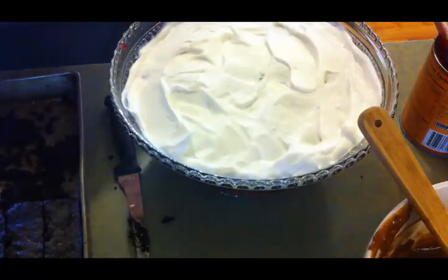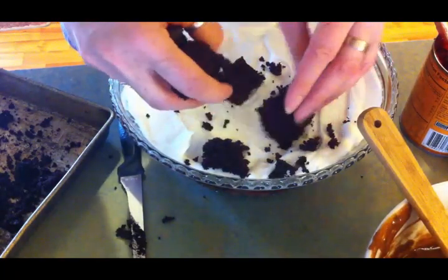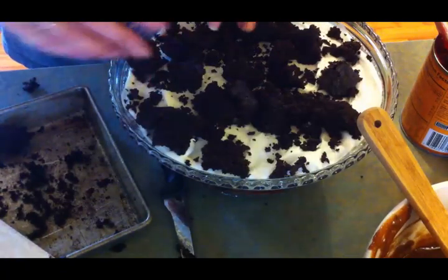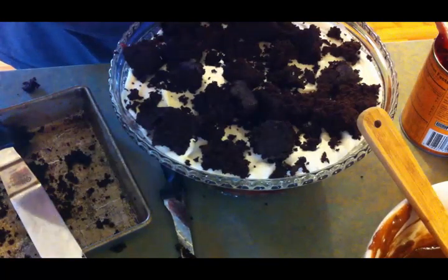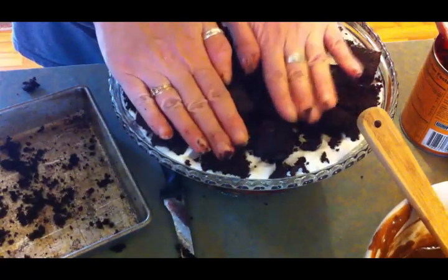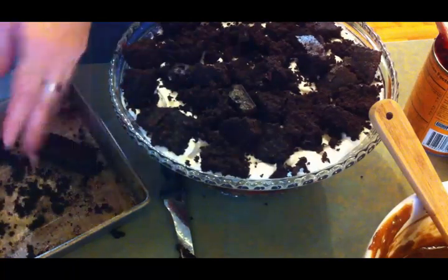Okay, there's that. And then we're going to do one more layer of brownie. Oops, I'm a messy cook. This is going to be way more than the 4 of us can eat. But I might take some over for my dad and my brother, just so they can enjoy it at home. I know they wouldn't say no to it, that's for sure. Okay, I'm going to kind of mush it down just a smidge. Okay, there's that. My hands are very sticky.